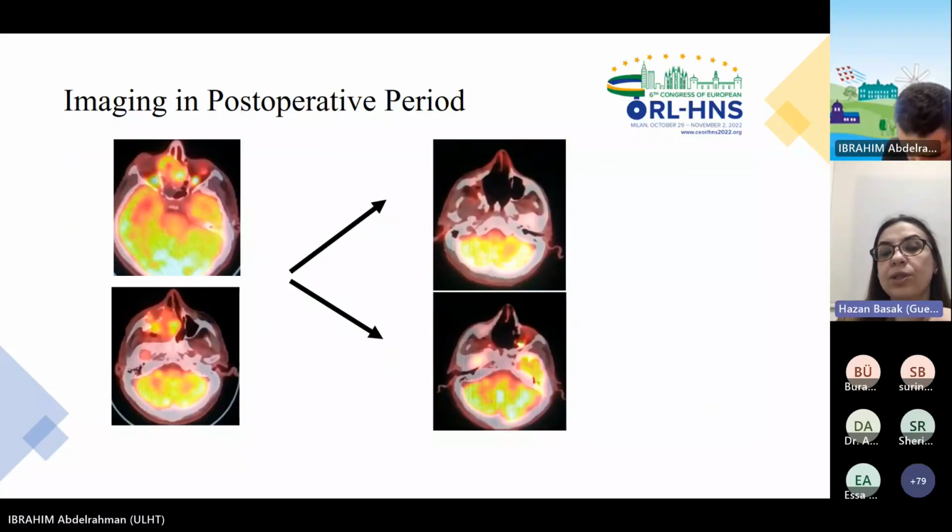This is a case which you see. So this is a melanoma case. This is the preoperative and post-operative PET scan views. Next one.